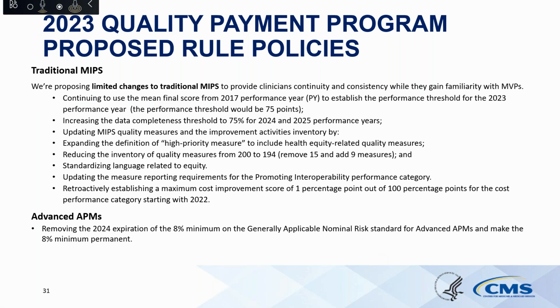Okay, thanks. As I said, this is super high level, condensing thousands of pages into a few bullets. We will also have available very soon, probably in the next week or so, on our website, a more in-depth webinar on our proposed policies for 2023 that had a lot of our subject matter experts available and answered some questions that folks were having. We will have that available in our webinar library very soon.